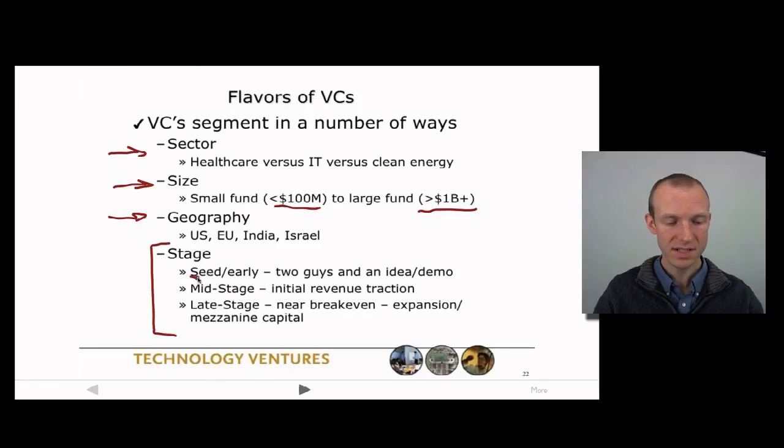So if you're at the seed stage or early stage, meaning perhaps you're just a couple of people and you have a demo or a prototype or just an idea, then you want to make sure: does this VC firm actually invest at the seed stage or early stage? Because some might only invest at the later stage, and so they might be happy to talk to you and learn from you, but less willing to make an investment.